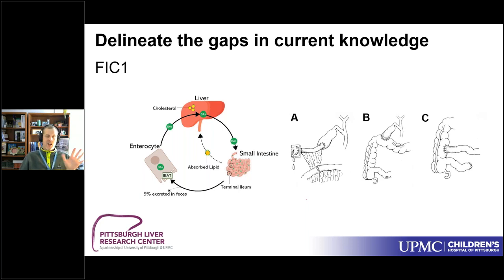I won't talk about all the pros and cons of these different approaches, but I'm happy to take questions. When we talk about biliary diversions, these are the three classic ways it has been done. Most centers have their own institutional experience. There's never been any comparative effectiveness trial that has looked at different biliary diversions to determine which one may be better than the other, so that data is not even available.